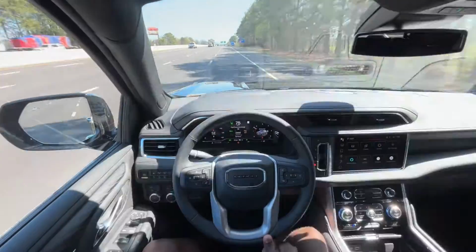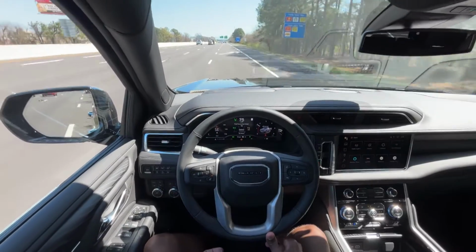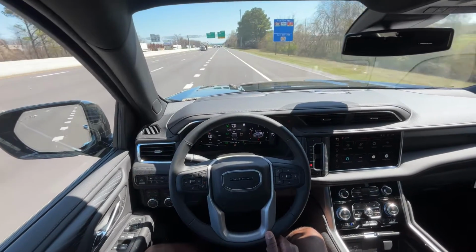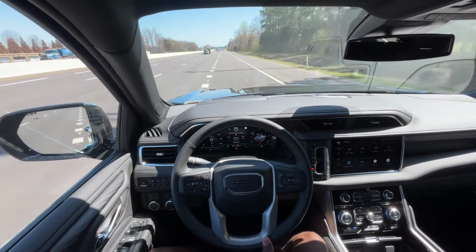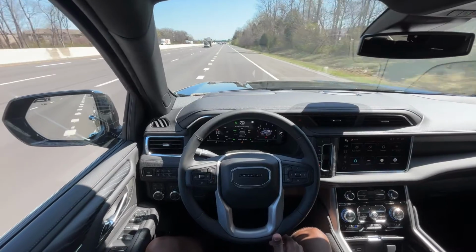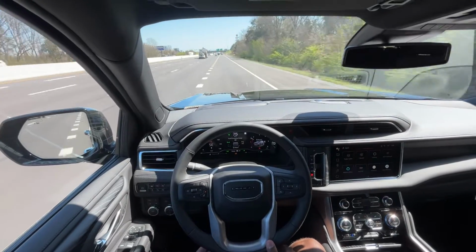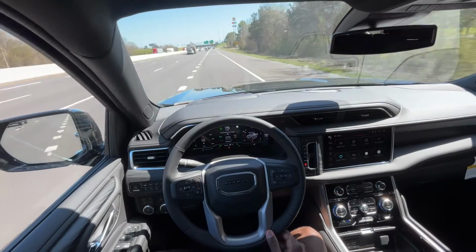I'm getting right at that 16 miles per gallon, doing 75 up this incline. So I can expect to get that 18 miles per gallon highway that the EPA says this should get. But fantastic ride coming down the interstate here. Almost as good as the Escalade I just drove. And the Yukon floats, but it also feels solid as well, which is something you don't come across very often.